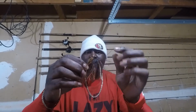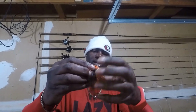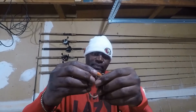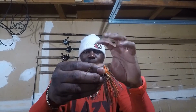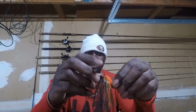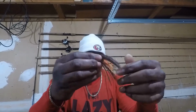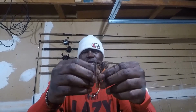These work well also when the water's really moving, because you can sit it, and these are going to move just because the water's moving. You don't even have to do anything, and it's giving you action. And when you pull it up and it goes down, that skirt shoots up, and it looks like an umbrella. It gets big, and a lot of times I think that's why people get hit either on the fall or on the pickup, and then it goes back down. Once that skirt flares up, the fish see it, and they just inhale it. So of course, use your jigs.